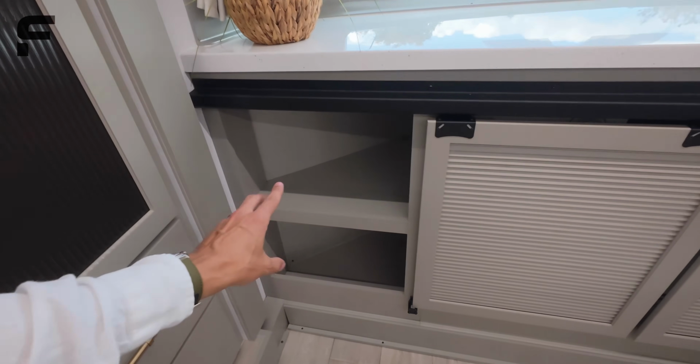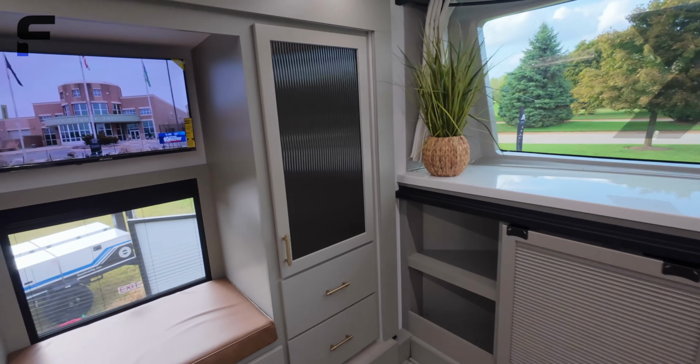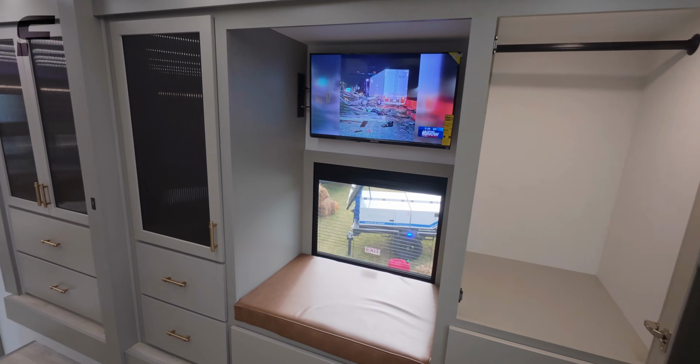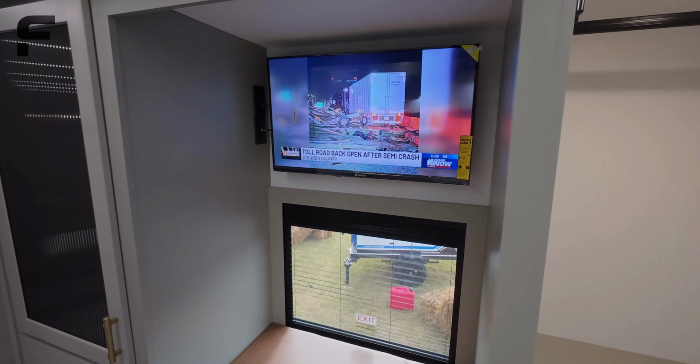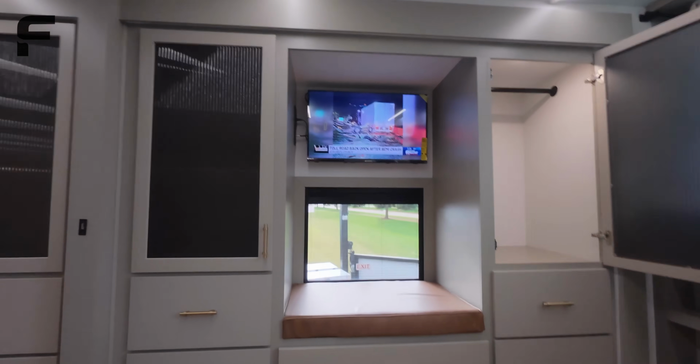Then as we close those up, you can see the shelving storage that you have on both sides of the bed. Turn back around this way, and we have more wardrobe storage through here. The TV is pushed back into this nook, but I would imagine it is probably on a mount that will pull out a bit. Let's go ahead and check that and see if that is the case.